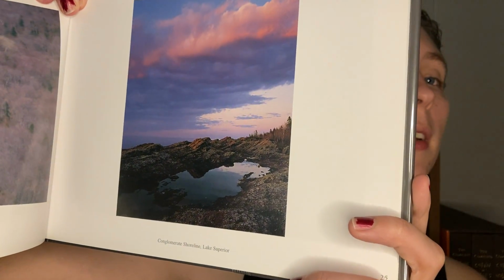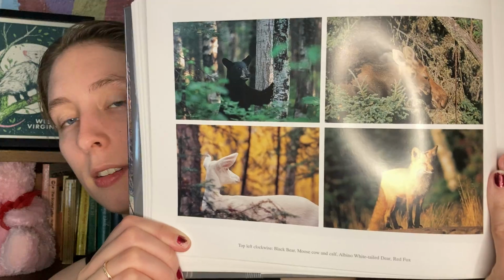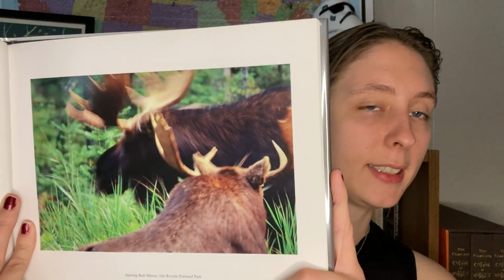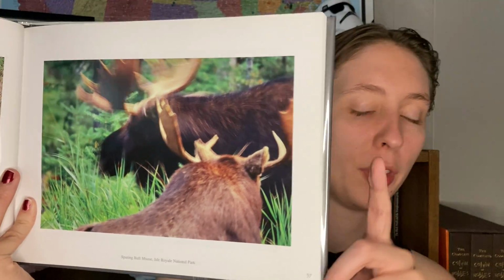We had the skyscape over some water. Next, page 36 and 37. Here's some more nature photography. We have the moose. I believe this is from Isle Royale, which is a national park in the United States that has moose and wolves. I think those are the two populations that are well known, and they complement each other on the island. I hope I'm correct in saying that. As we can see, I feel like I can feel these photographs, and that's what he does best.